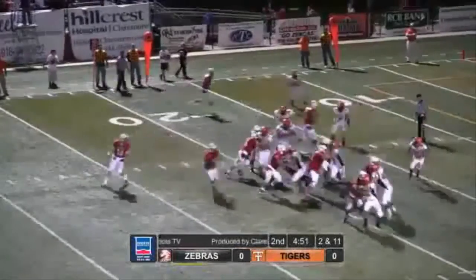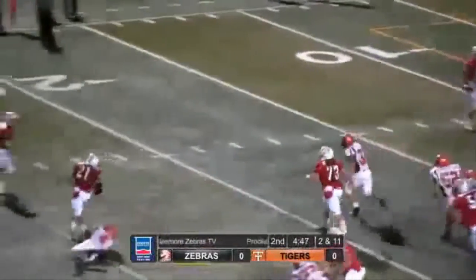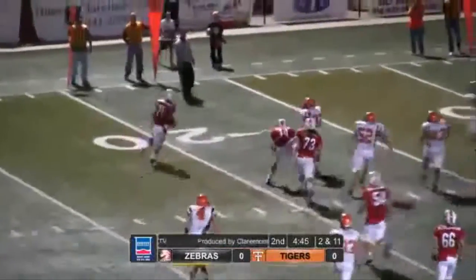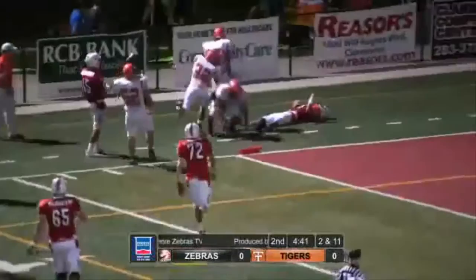Takes the snap. Cunningham gets the handoff, coming near side. Now he's going to reverse field, the backfield in trouble, but misses a tackle at the 25. Got a chance. Great block from Watley to the 15, 10, 5, out at the 1.